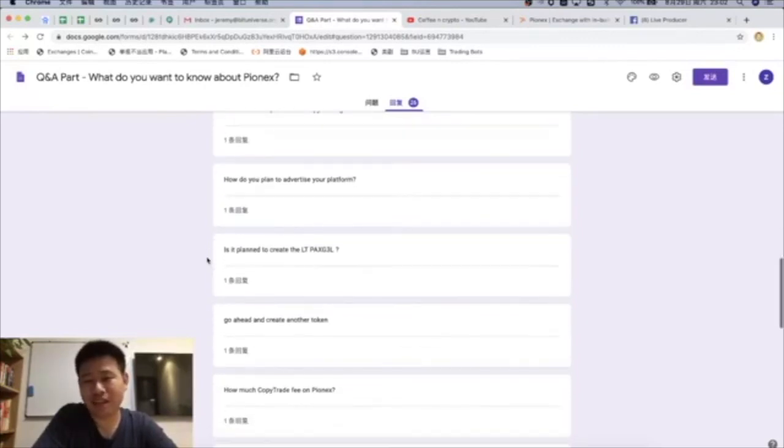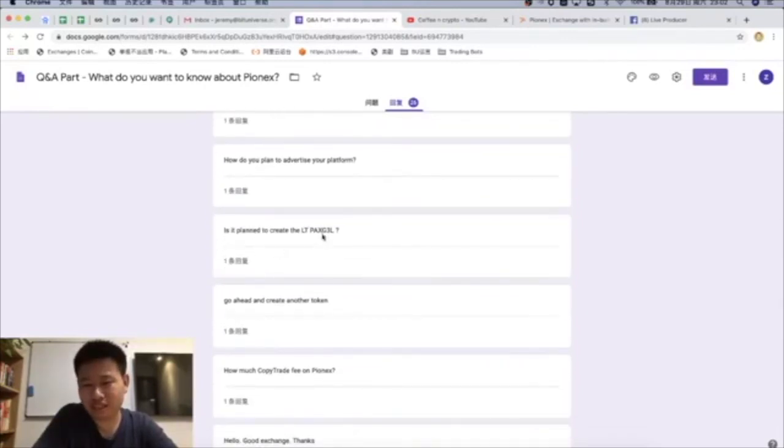Is it planned to create the leverage token packs Go 3L? Oh, this is an interesting question. So actually, our leverage tokens are based on the Binance futures. So if Binance has listed any coin in their futures market, we can list the same leverage tokens. So you can see the latest one is the DeFi 3L, DeFi 3S that is based on Binance futures.